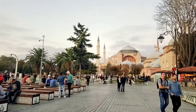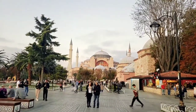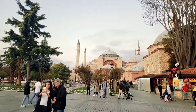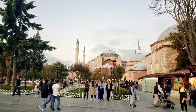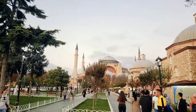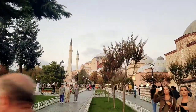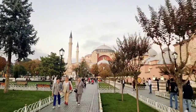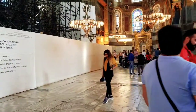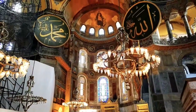This is Hagia Sophia. Initially it was built in 537 AD by the Roman Empire, and it was used as a church. Later in the Ottoman Empire, this place was converted into a mosque, and throughout the history of Hagia Sophia, it has been used as a place to worship God, the Creator. And if you are into the history of the Roman and Ottoman Empire, I would highly recommend checking this place out when you're here. The ticket to get into Hagia Sophia is 75 lira.